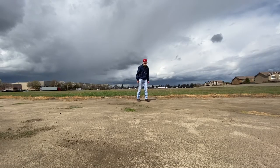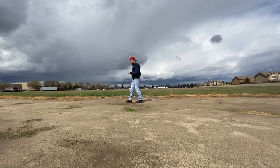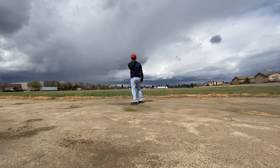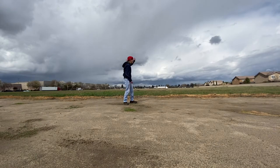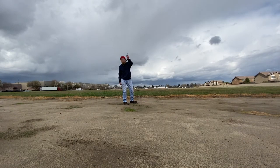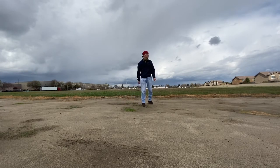What is up, guys? Amateur storm chaser Ashton here, and we are back for some more storm chasing. What we're looking at right now is not one, not two, but one, two, three, four, five, six, seven, eight different cells right now that have just sprouted up.